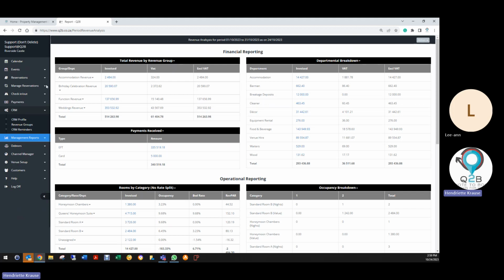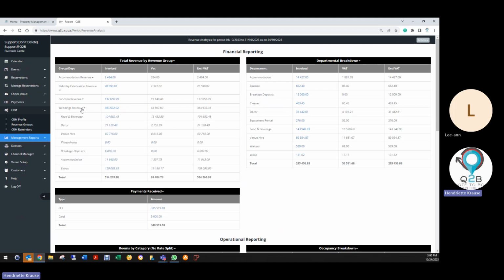So any questions about why we split it into departments and revenue categories and then into departments? You understand why? Explain it to me. Okay, it shows you your wedding revenue made 353,000 rand in October. But out of that 353,000, what was allocated towards food, beverage, cleaner, bar, wood, accommodation? So that's why underneath here we give the breakdown as well.